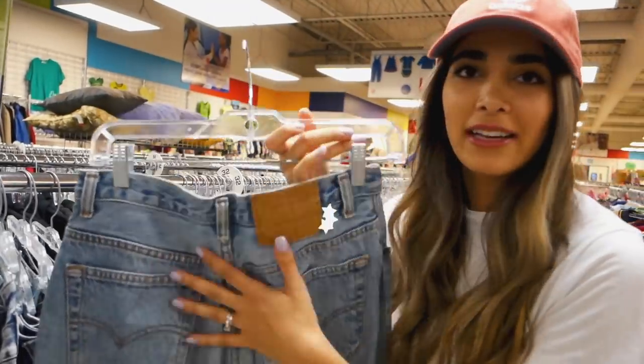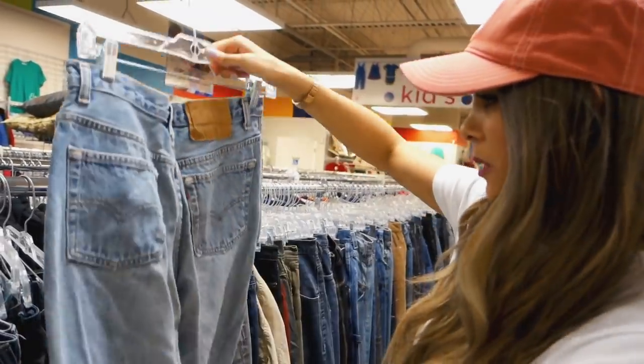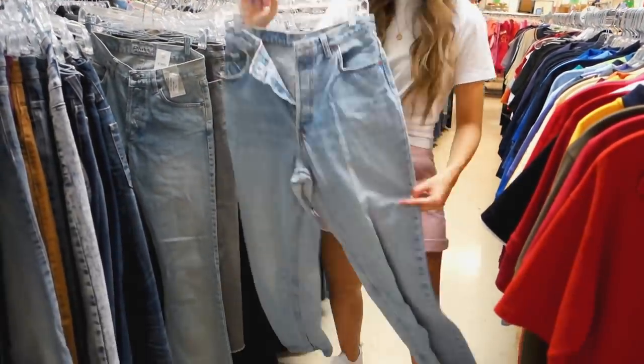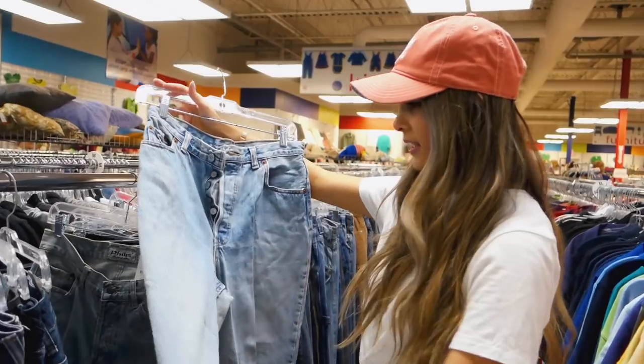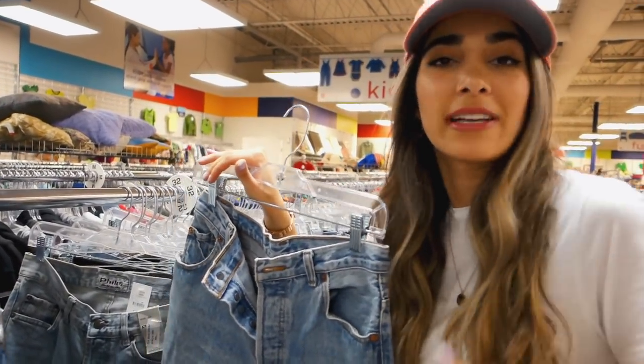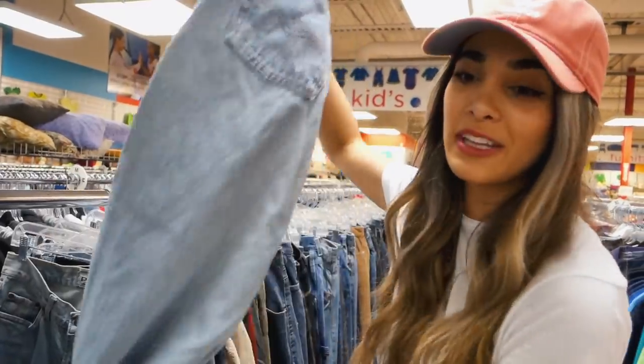So here's a pair of Levi's. You guys can see the tag is kind of faded, but still, I really like the wash, right? It's such a nice color. I don't know, I hope they fit me properly, but I think this would be a good base to do one outfit because I wanted to do one outfit with like typical jeans, so that's good.